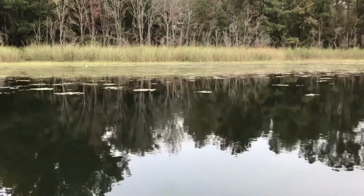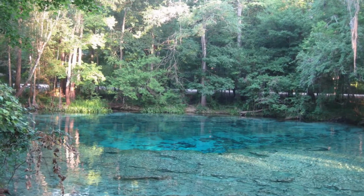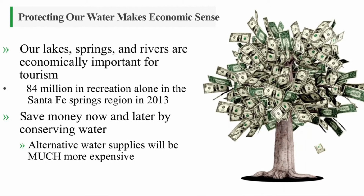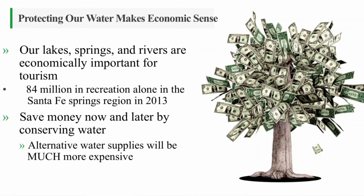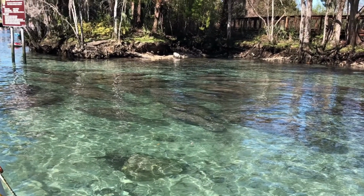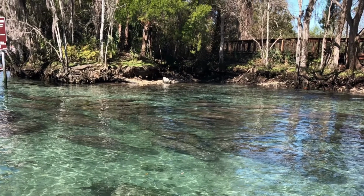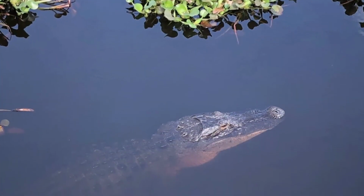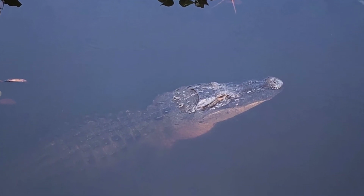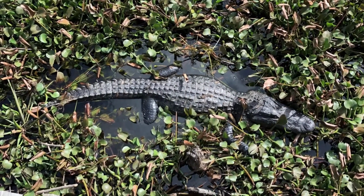Our water resources are so important to us here in Florida, not only for our drinking water, but for our state and local economies. Tourism around Florida water bodies generate millions of dollars every year. By working together to conserve water, we can allow the aquifer to refill and keep water flowing to our springs, lakes, and rivers. This will ensure that future generations are able to enjoy the beautiful water bodies of Florida and get to observe these beautiful plants and animals that rely on these water sources.